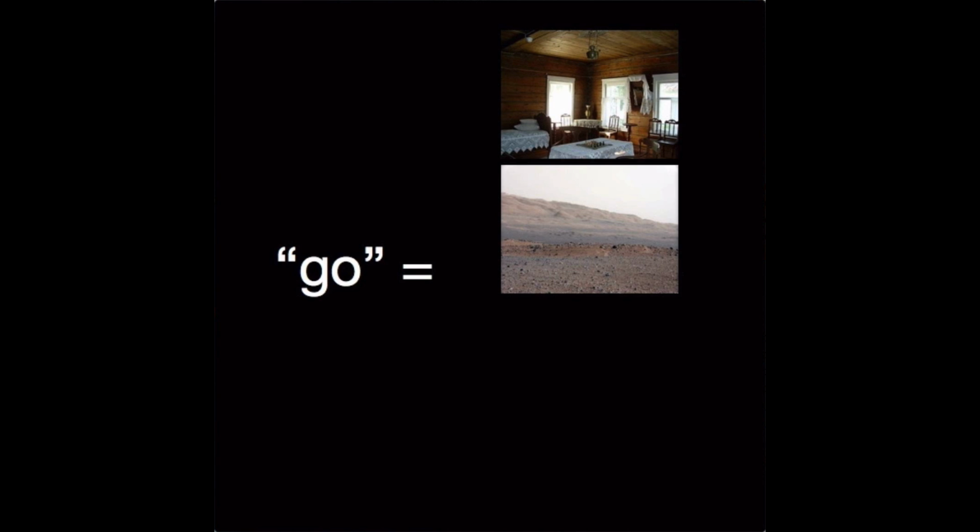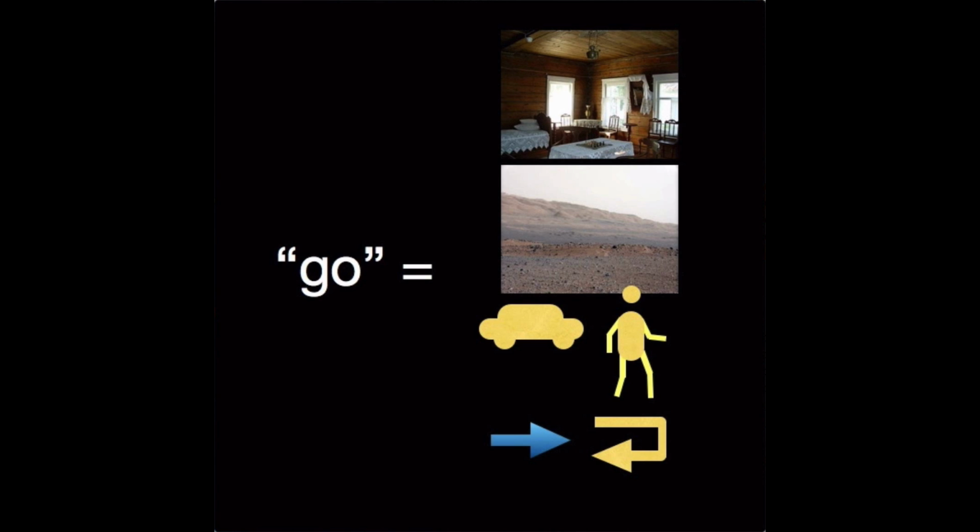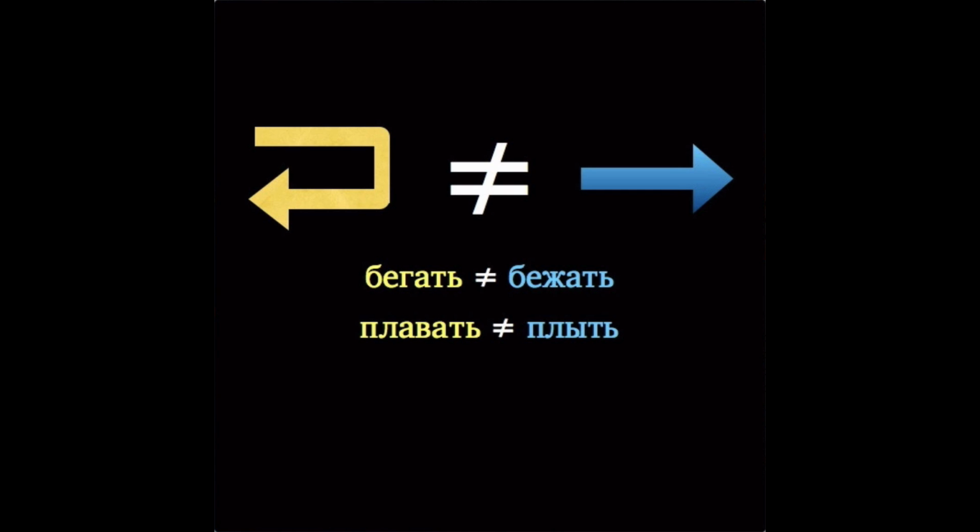You can go into a room, you can go to Mars, you can go by car, you can go on foot, you can go in one direction, you can go in many directions. All of these different actions are just going in English. But in Russian, the difference between motion in one direction and motion in different directions is really fundamental. In fact, later on you'll see it mapped onto other concepts like running, swimming, flying, and carrying too.